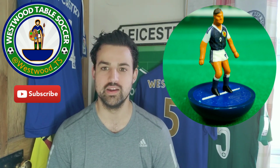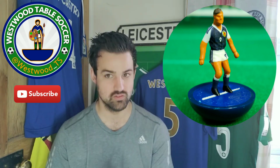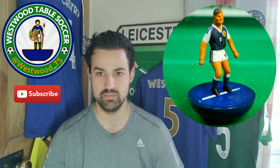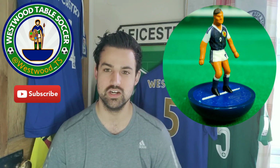His bog standard brown hair. He's on the navy outer, blue inner base. Again, another combination I really, really like. But with this kit, there's no red in it either, which I find quite interesting. Same with that last one, the pinch-eye one. They've just completely taken red out of their shirts and their kits.